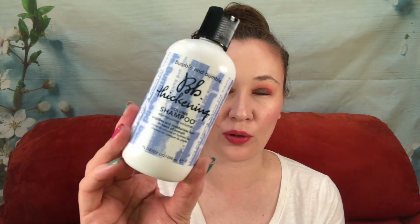Anyway, that was my birthday gift from Ulta, and then I had my $10 off. Also from Ulta, I picked up a couple perfumes. They're going to be in my perfume haul, but I did it the one day that they do all of the sales, and I'm Diamond, so I got a free gift, and this is the BB Thickening Volume Shampoo, so happy to have that. I will definitely use that.